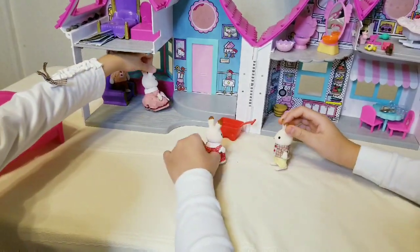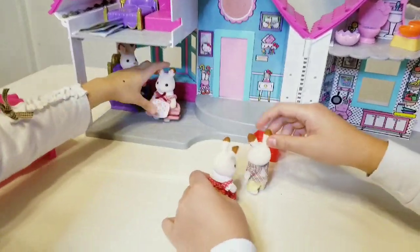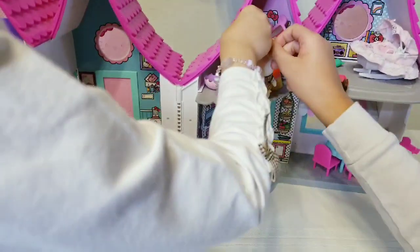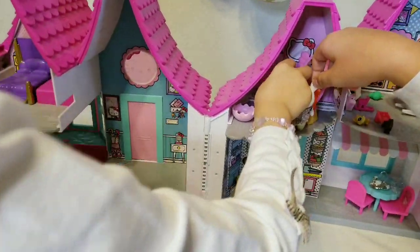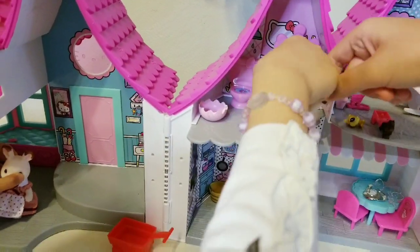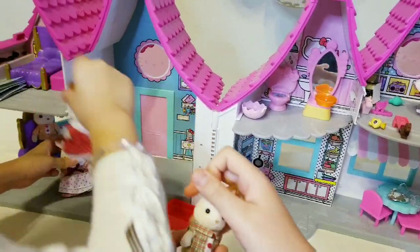Kids, it's time for bedtime. Oh, okay. Yeah. Let's go. We have to brush our teeth first. And don't forget the bath. And throw the toilet paper away. Now let's go to bed.